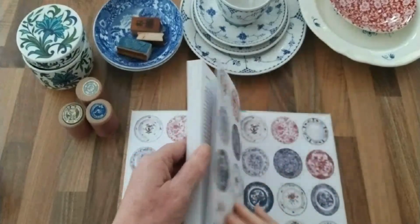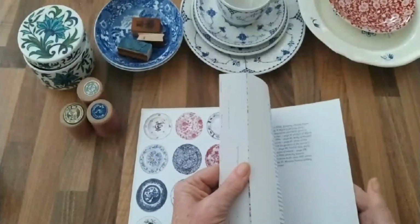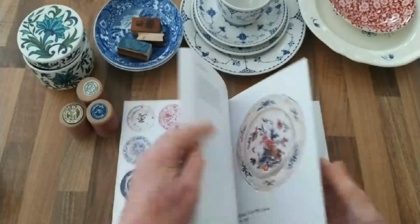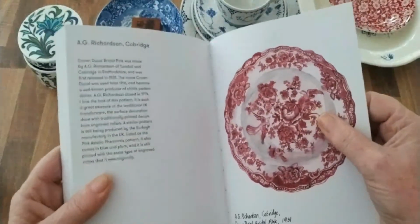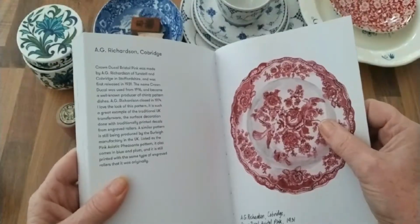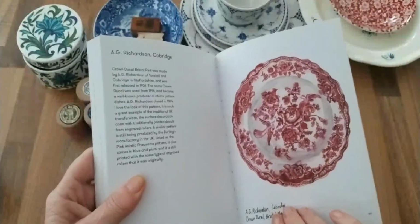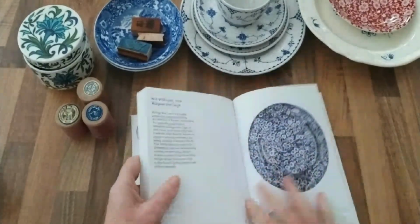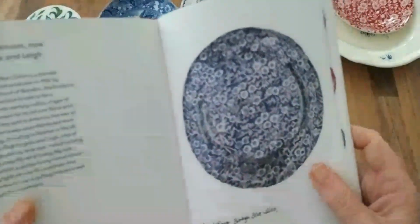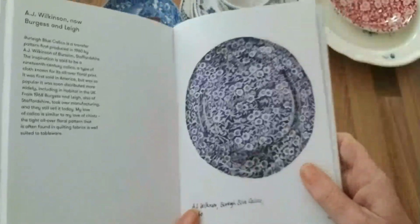And what struck me was that, as you can see with my own little Denmark collections, I have got some of the same pieces of crockery. So here we have the Asiatic pheasant pattern. My plates are from Burleigh, but this one is Crown Ducal. And this is what grabbed my attention, the Burleigh Calico Blue.